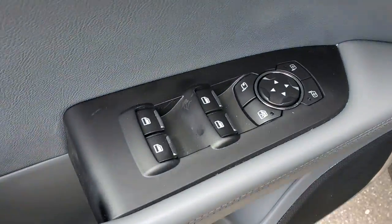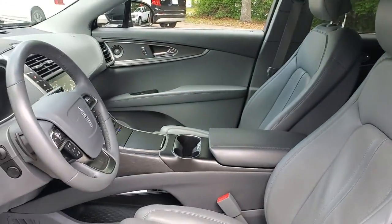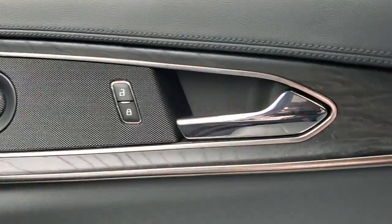fog lamps, adaptive cruise control, electronic stability control, seat memory, intermittent wipers, universal garage door opener, a serene sanctuary with a powerful heart. That's the Nautilus.